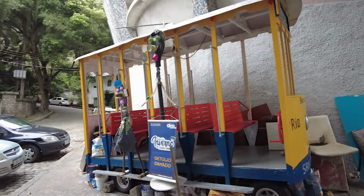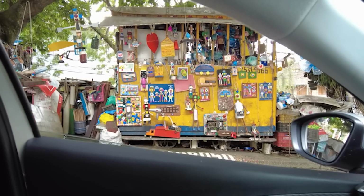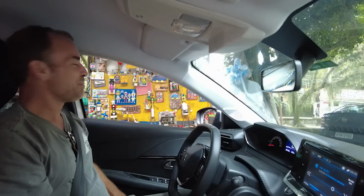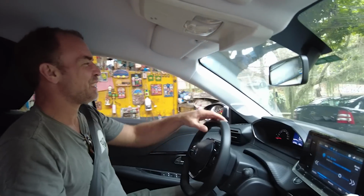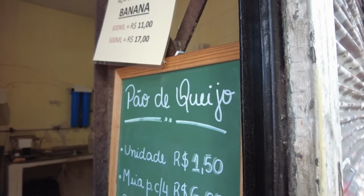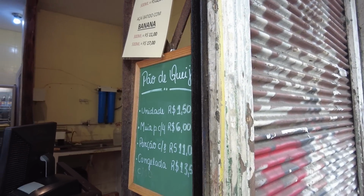So this is a local artist who makes art out of trash. He's got a nice little stand. People love this art. Everybody here in Santa Teresa has something of it. Really? Yeah. We're getting some little cheese-filled bread puffs. What are these things called? Pão de queijo. They're actually not cheese filled. It is in the dough, and they're gluten free. They're made of manioc. Yeah. They're made of manioc flour.